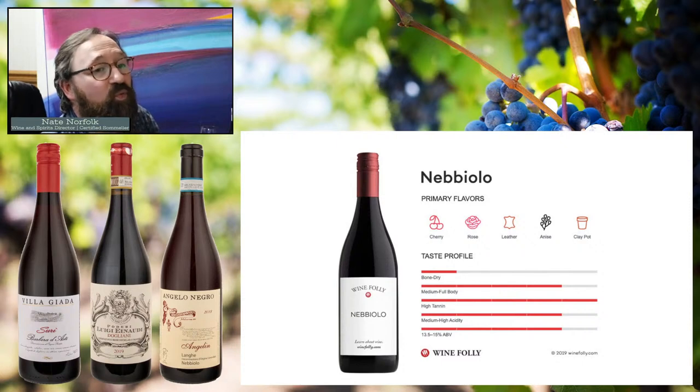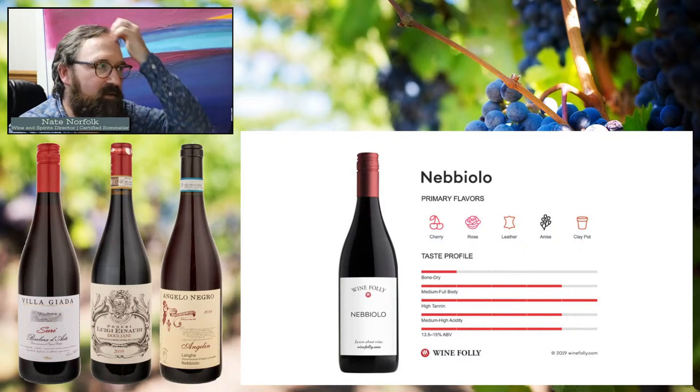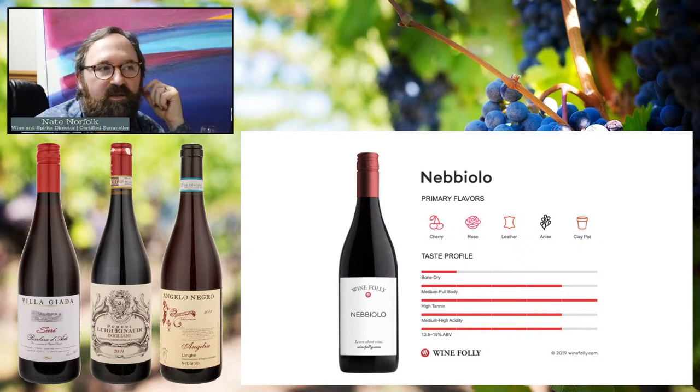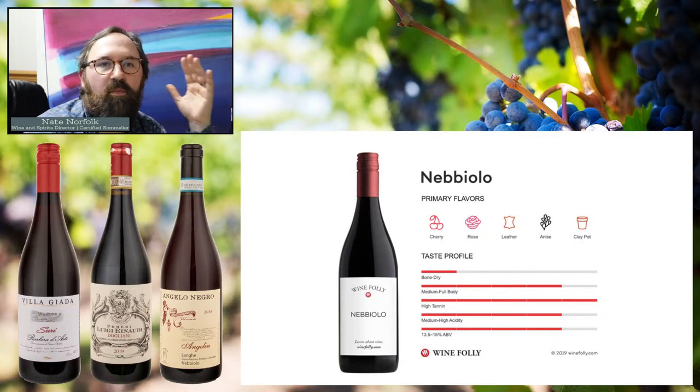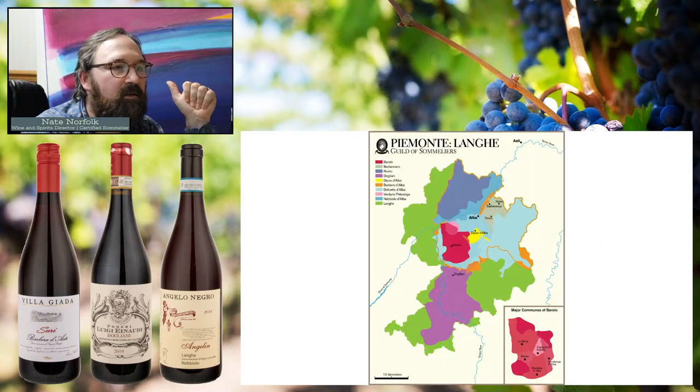Nebbiolo-based wines can get really expensive, though, guys. I don't mean this in a pejorative way, but what I'm showing you is really inexpensive, bargain basement Nebbiolo. Barolo and Barbaresco wines can get to be hundreds of dollars a bottle, and usually the starting point for them is around $30 a bottle.